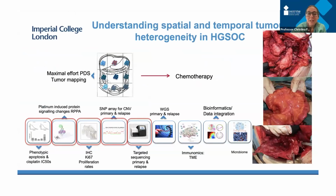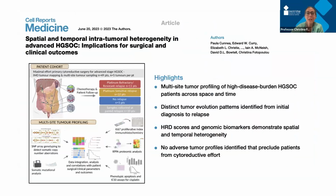And we have them tested and see. We have done many analyses in the lab: how they respond to platinum, how their mutation rates are, how their immunology is, how the microbiome is. And we have seen that they don't only look different, but they are different. And we have published that recently in one important journal, Cell Reports Medicine, and we have shown that multi-site tumor profiling means that we don't just take one biopsy and try to determine the biology of the disease, but really capture all the snowflakes in somebody's abdomen and do a biology profile of all of them, not of just one.